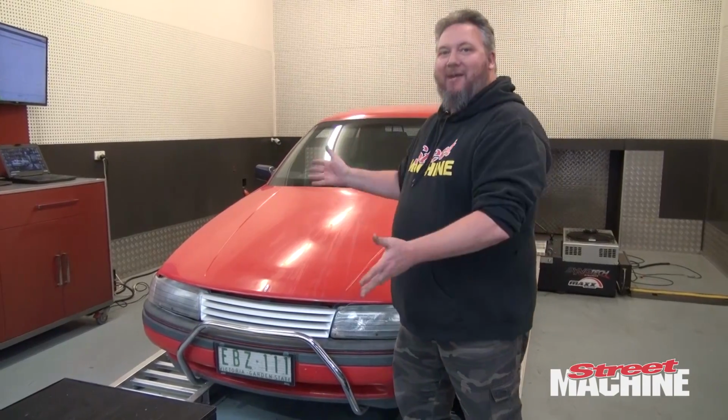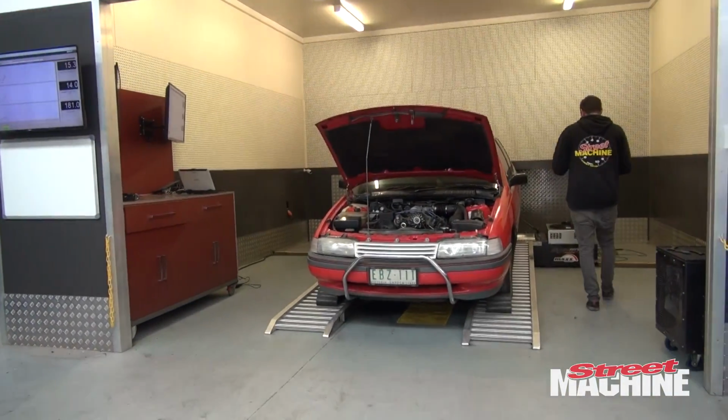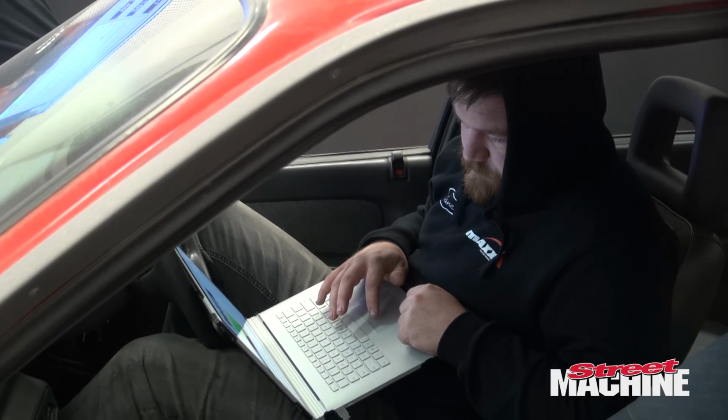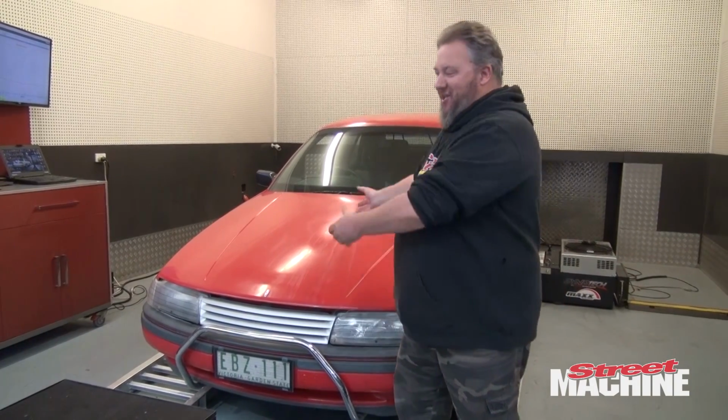So here we are, back at max performance with the VN. It's got a new fuel pump. It's got a Haltech ECU, but it's only got a baseline map, so we're not expecting miracles out of this thing. So the beauty of the Haltech is that Zane will be able to work his magic, get in there, adjust the tune, give it more timing, give it more or less fuel, whatever it needs, and maybe find a little bit more horsepower. So we're going to have a fiddle with this thing, see what we can get out of it, and then it'll be time to tear that engine out. Let's see what it runs on the dyno.